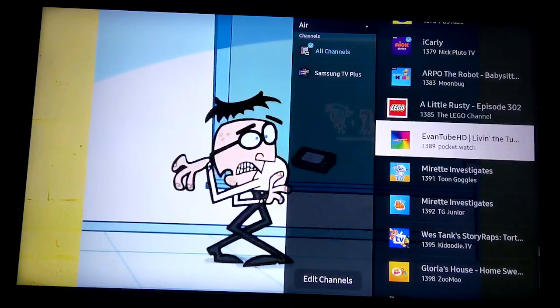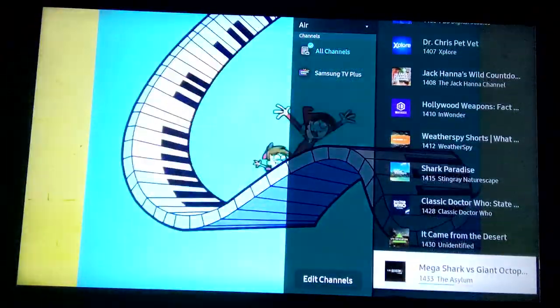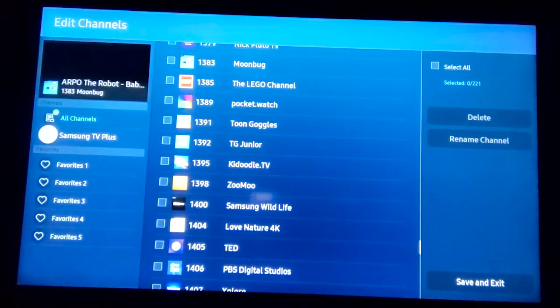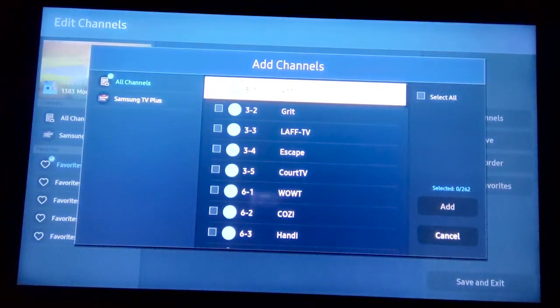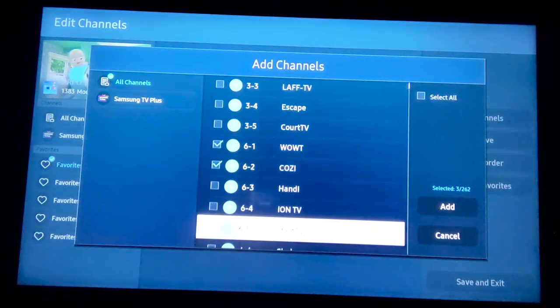From the home screen of the Samsung TV Plus app, select the channel list icon, just to the right of the guide button. A menu will appear on the right. Click the Edit Channels button on the bottom of the screen. A different screen will launch with a list of all the Samsung TV Plus channels on the right. On the left, you'll see the option to create up to 5 lists of favorite channels.